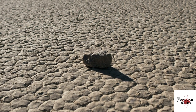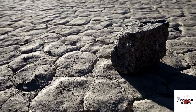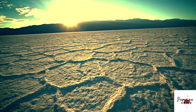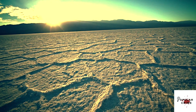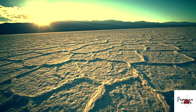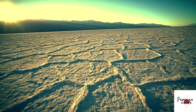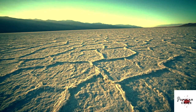These rocks are large and come crashing down to the playa due to erosion from wind and moisture in the surrounding mountains. They reach the arid surface and sit there undisturbed. But then, without anyone touching them, they begin their horizontal trek across the sizzling earth. Amazingly, some of these rocks have traveled more than a quarter of a mile, their trails stretching behind them.